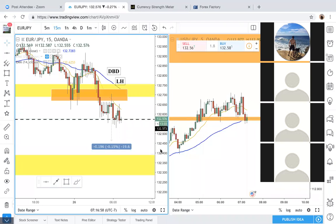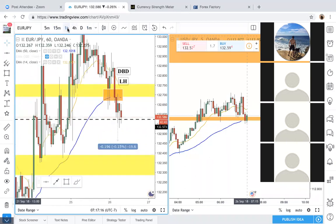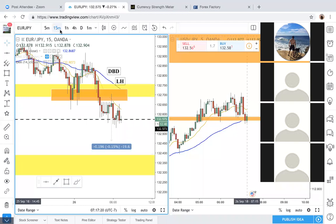But it's more worth putting your stop loss and then your take profit and then just kind of letting it do its thing. So let's see. The Japanese yen lost a little bit of strength.